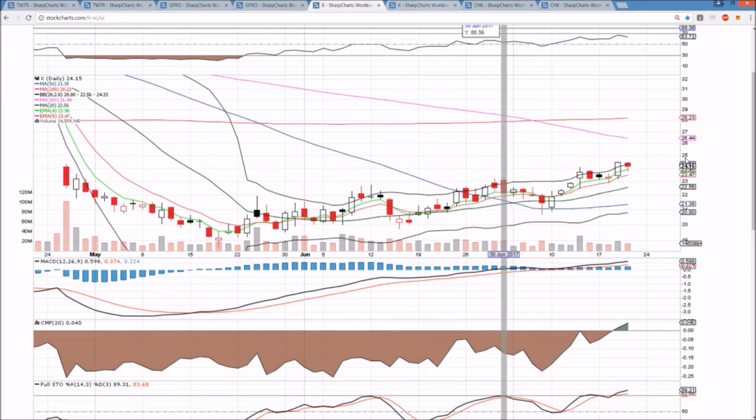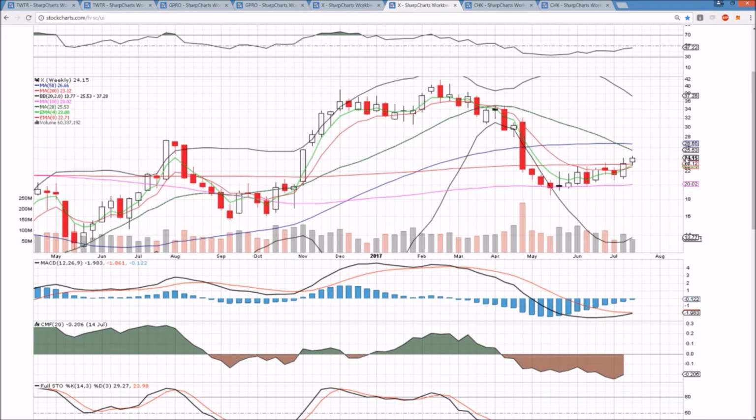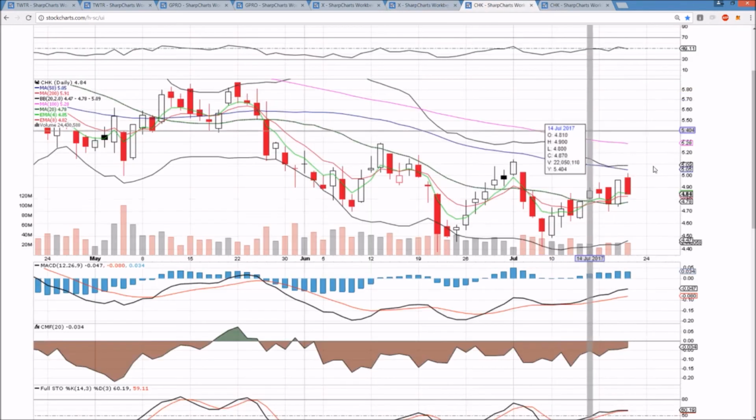On the weekly time frame for X, we have a nice break and a back test. So we back tested and bounced off the 200-week previous resistance, now support, and then saw continuation to the upside. That's a good sign for the bulls, and watching the middle Bollinger Band resistance next week.